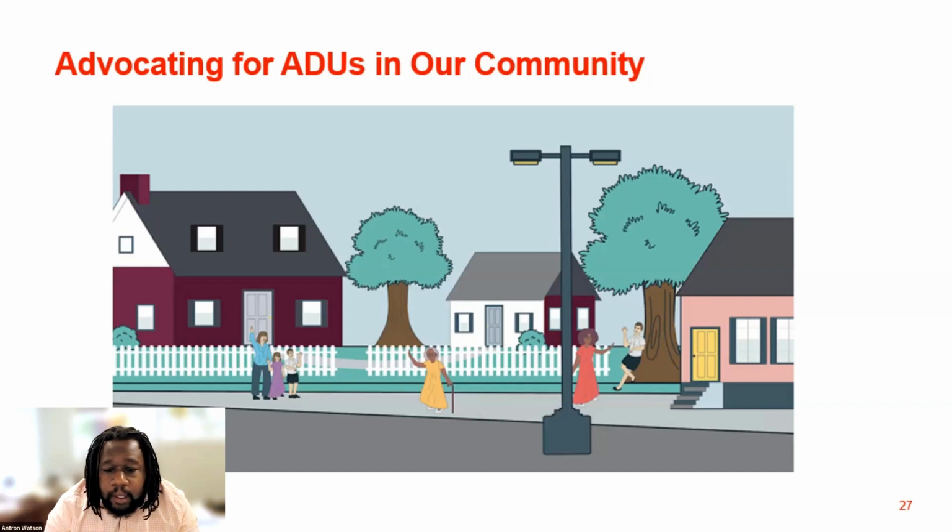And by right means basically you have the right to build an accessory dwelling unit, obviously keeping it to code, but you don't have to go through any special permitting or special zoning changes directly with your municipality. So if ADUs are not allowed in your community and you want them to be, you need to ask an elected official or a local department of zoning and planning for information about how the codes can be updated. Then get organized and start advocating.